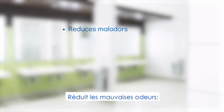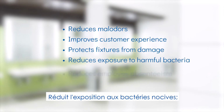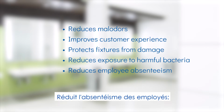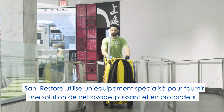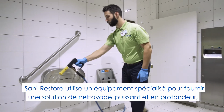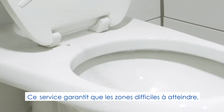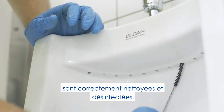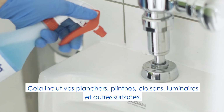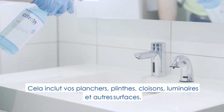SaniRestore reduces malodors, improves customer experience, protects fixtures from long-term damage, and reduces exposure to harmful bacteria, which in turn reduces employee absenteeism and improves morale. SaniRestore uses specialty equipment to provide a deep, powerful cleaning solution ideal for commercial washrooms. This service ensures that hard-to-reach areas, commonly neglected by traditional daily cleaning methods, are properly cleaned and sanitized. This includes your floors, baseboards, partitions, fixtures, and other surfaces.